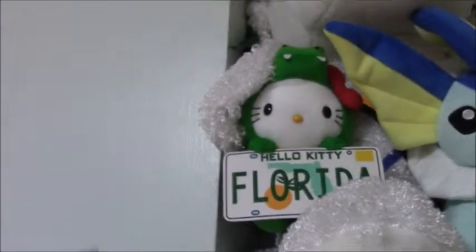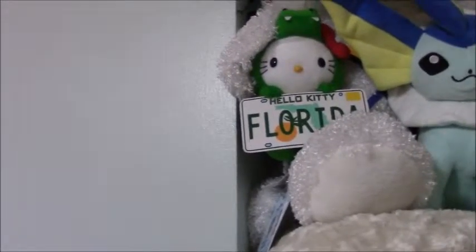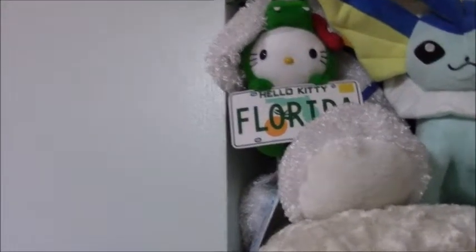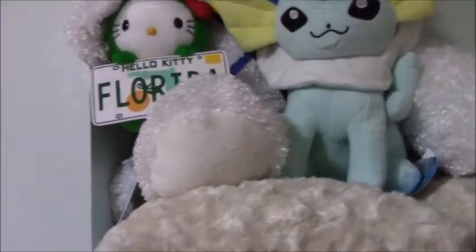This big giant poodle used to be my godmother's, but she gave it to me. And if she's watching this, she'll be happy to know that yes, she has a prime spot in my room and I haven't forgotten about her. I treat all my plushies with the utmost respect. And I think there's more plushies up there, but I can't remember. It's been all jimmied about.